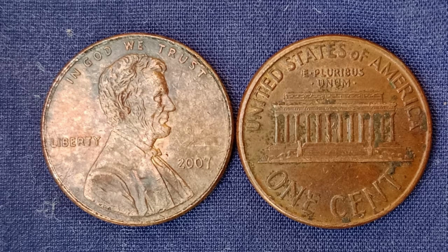What fascinates experts most is that the combination of errors on this coin should have been statistically impossible. The chances of a single coin exhibiting multiple major errors of different types, composition, doubling, misalignment, and strike-through, are estimated to be less than 1 in several billion, making it effectively a one-of-a-kind specimen. Every detail of this penny tells a story.